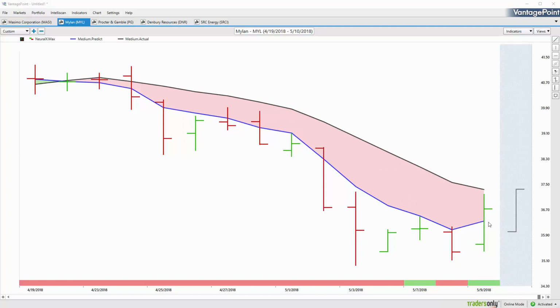So over the course of really just a short period of time here, we have a pretty decent move in Mylan, getting a little bit of strength recently, but over a 10% move to the downside, with your shorts starting to come in up at $40.70 per share, with the help of those predicted highs and predicted low levels.